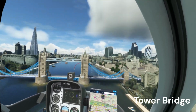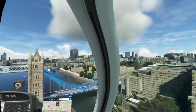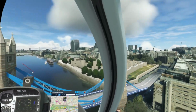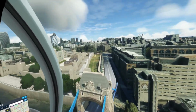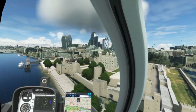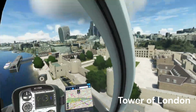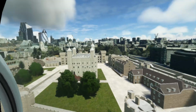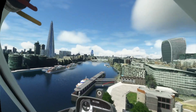This is the Tower Bridge. I happened to meet a guy who worked at the Hard Rock Hall of Fame Museum in London, near the Tower Bridge. This is Tower of London. Also been there. They made a joke about Texas while I was there, about garages. Thought that was the funniest thing ever.